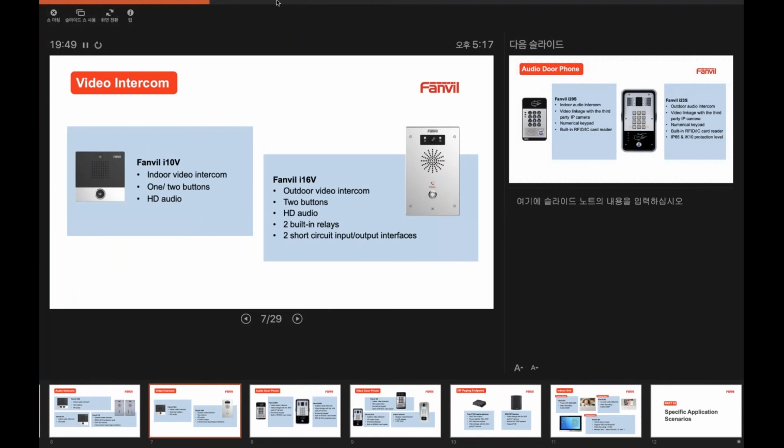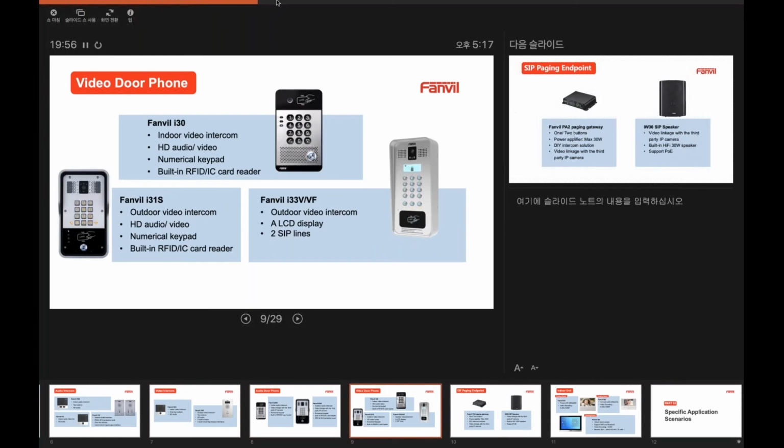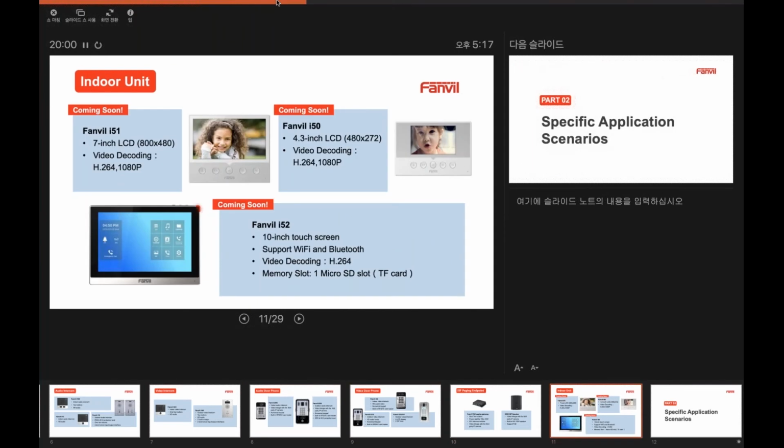Okay, the website item way installs at the main gate. And then on the right side, I-33V in the main gate of the building. And then I-52 in every individual home. So it's a perfect setting for the apartment or building. So the customer side is office building and the apartment or some school, they can decide, depends on our model, okay?